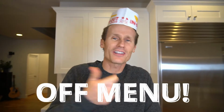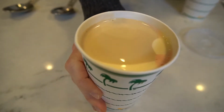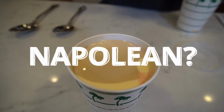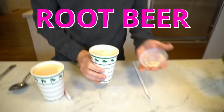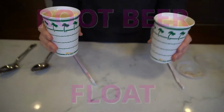There's usually chocolate, strawberry, and vanilla, but apparently you can get this one, which is chocolate, strawberry, and vanilla all mixed together, which is also known as Neapolitan or Napoleon, if you like the French emperor. And then the other one is a root beer float. So who would have known that there's a variety in In-N-Out? If you've ever been to In-N-Out, there's a lot of things that are off menu, like the animal style, protein style, you name it. So let's give these shakes a try.